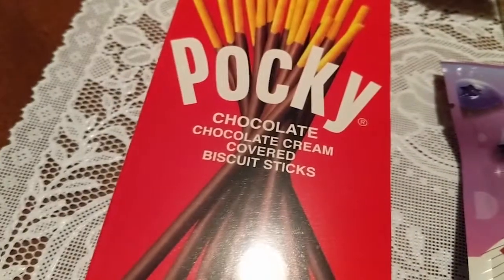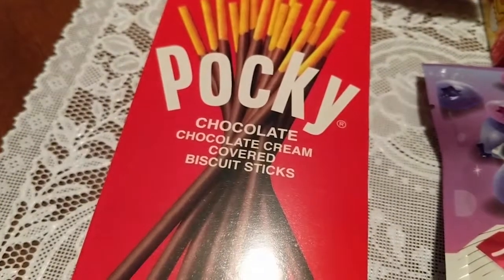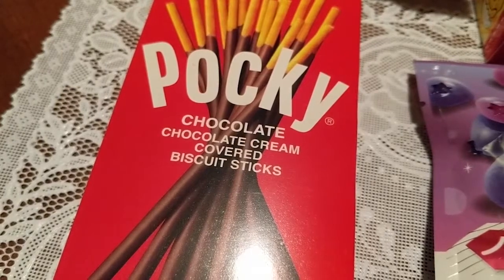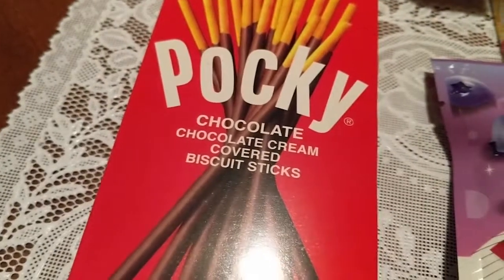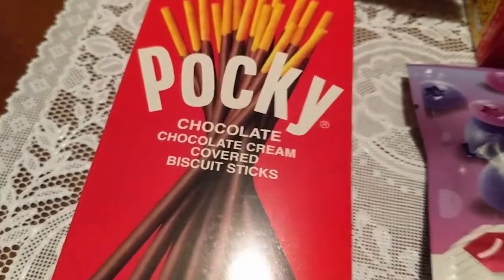Instead, I got disappointing Pocky. I mean, it's not bad, but I'm not crazy into Pocky like you would think most people, I guess, are. That's like the anime weeb stereotype, but I don't really care for it. I like some of their other flavors, and the pretz. I like a few of those, but not a huge fan of this.